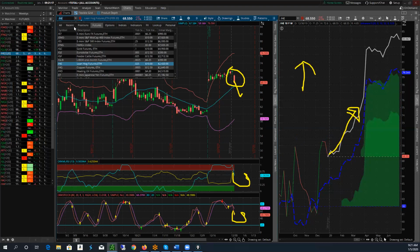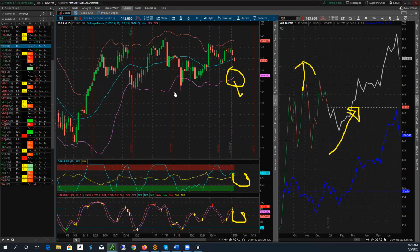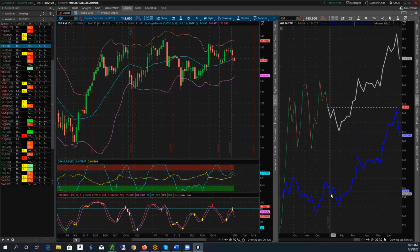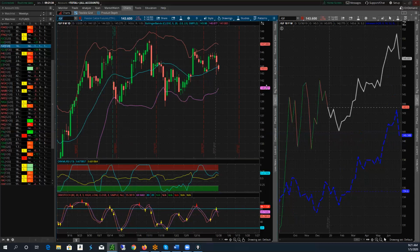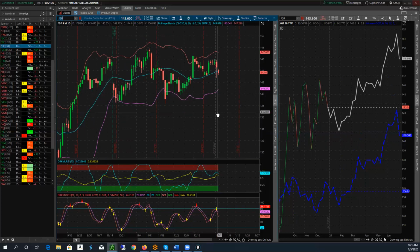And then one more I'll show you, feeder cattle as well. Look at this long coming up right around February. What I like to see is feeder cattle retrace, and then when we get towards the end of January, we can look to go long on feeder cattle. Sometimes they trigger a week or two early as well. So we always keep an eye on that.